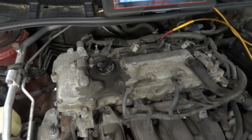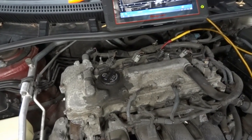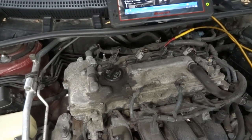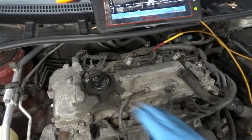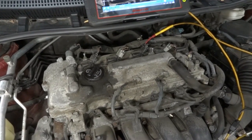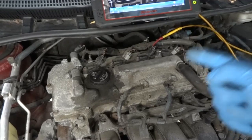This will be fixed. Now we can also replace the spark plugs. Replacing the spark plugs is not really necessary, but while we're here, we might as well replace all the spark plugs. I will talk to the customer about that, but this vehicle definitely needs a coil for sure.